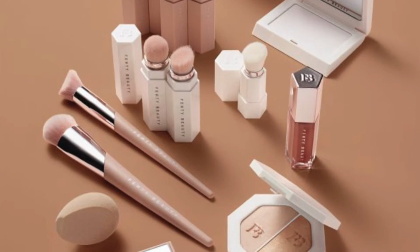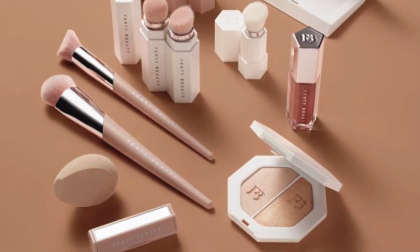I expected something sleek and chic and wild like Rihanna is. I'm really glad that I did not judge this collection by the packaging. I mean, it's Rihanna. We should have known that she was gonna come through, but I'm glad that I spent my money.